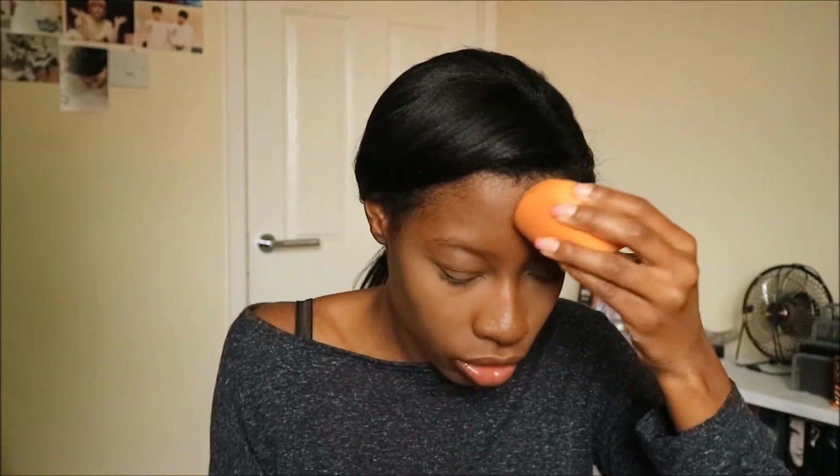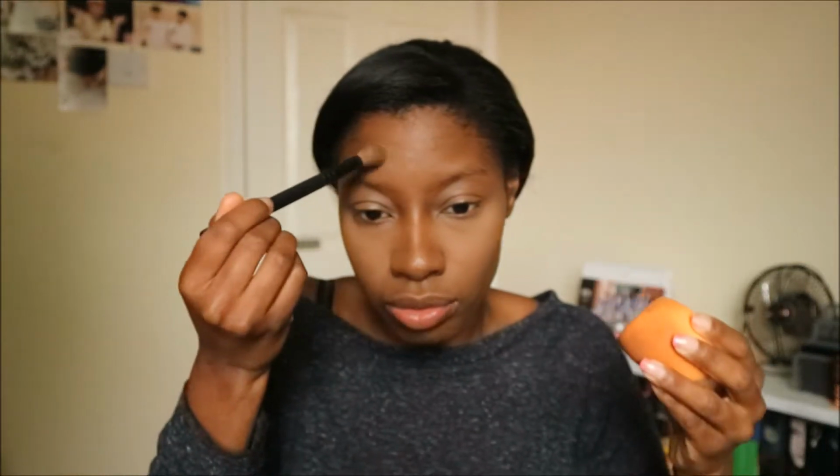I also like to bring this powder onto my forehead just because I get intense wrinkles and I like using a loose powder to set there, and because it's a little brighter than my skin tone, it helps bring some brightness to the center of my head. And then, of course, on the chin.